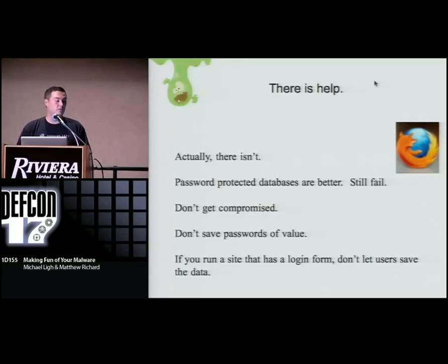So, moral of the story, don't get compromised. It kind of helps from getting your password stolen. Don't save passwords of value, and if you run a site that does have a login form, there's some little tricks you can do to basically tell IE, don't save these passwords.